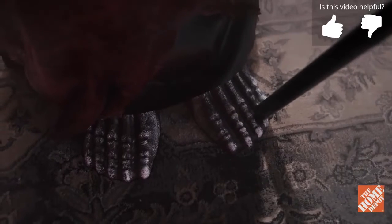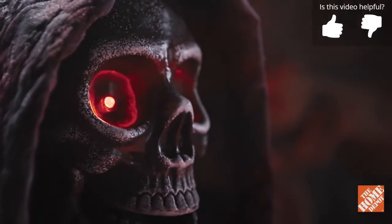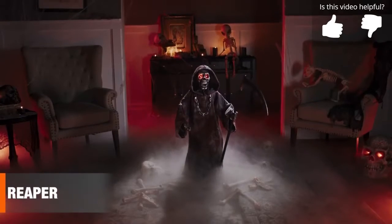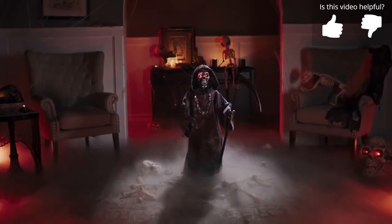This grim ghoul will make your guests appreciate life by scaring them to death. The 3-foot Reaper is the perfect choice to round out your indoor Halloween scene.